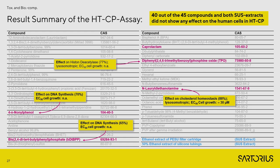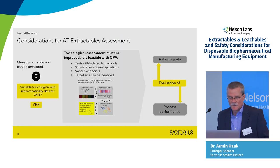And then caprolactam. This was a little bit tricky because there was a test where we saw effects, but after repetition of the test, we could not reproduce that, and the induction was very, very low. It was only 55%, and 50% is the threshold. So this is more or less an outlier which needs to be skipped from that list here.